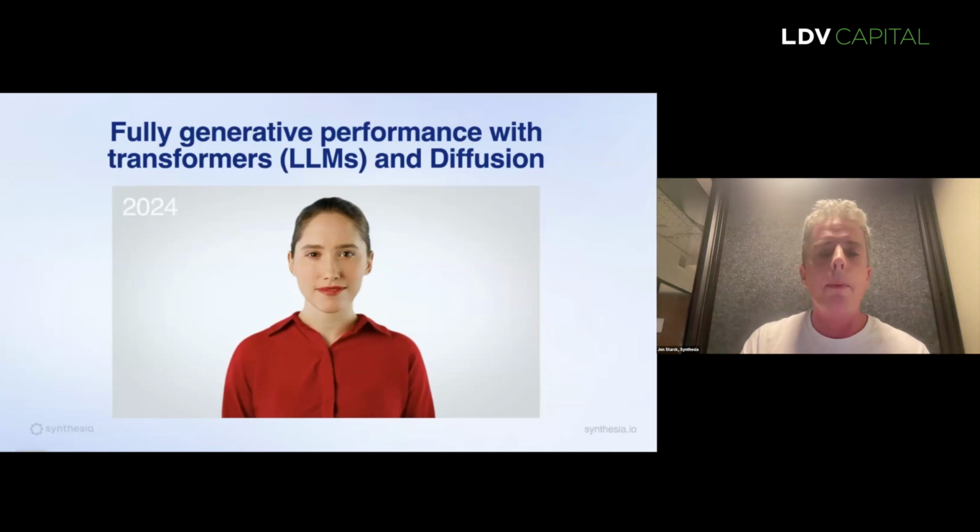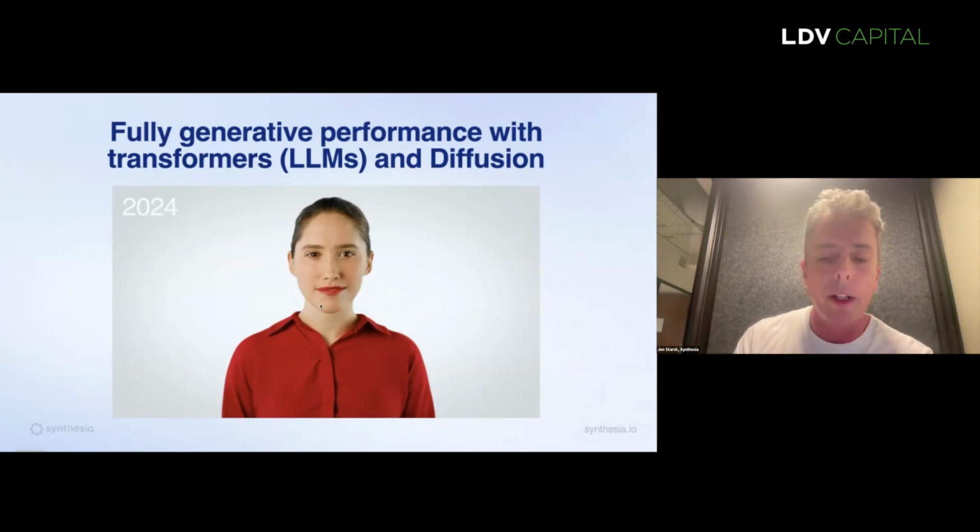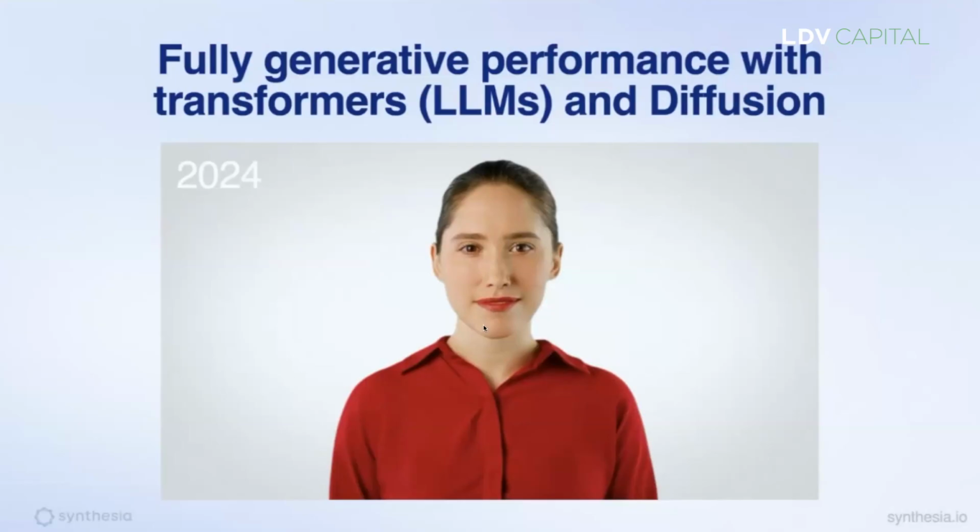So I've got a quick snippet here. This is showing our latest technology. It's showing a voice model, generative voice that's expressive. It's showing a motion model, generative motion for nuances of non-verbal communication, and a video model that's rendering video that hasn't been recorded on a camera. So let me show you this.